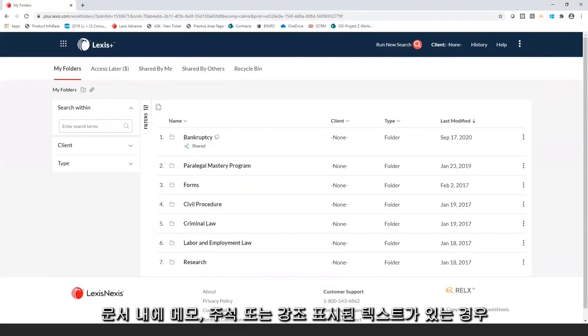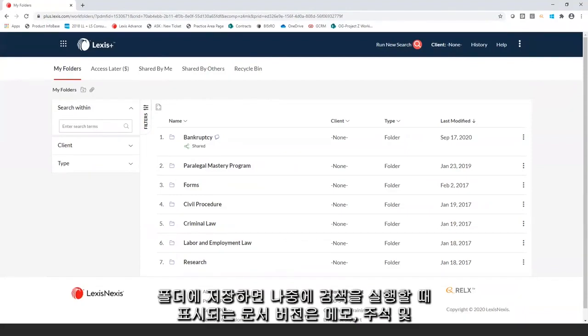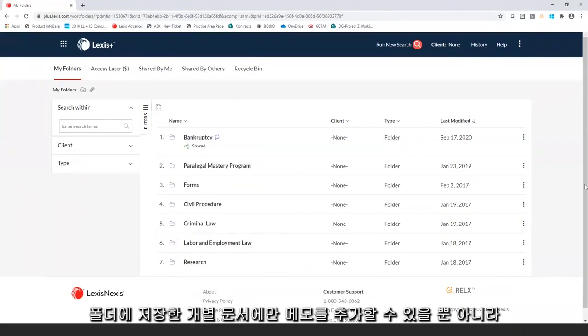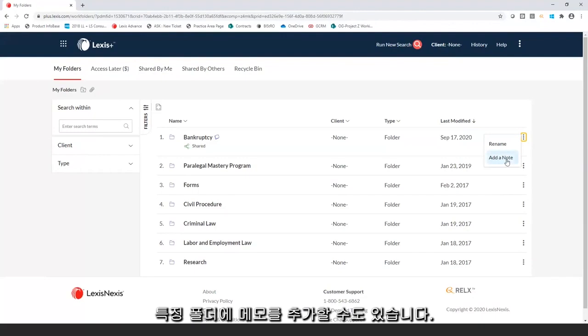If you have notes or annotations or highlighted text within a document, and then you save it into a folder, the version of the document that you will see when running a later search will be the same as the version that you saved in your folders, with the notes and annotations and highlights. And then you can also add a note specifically to the folder, so not just to the individual document that you saved in the folder.